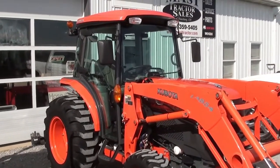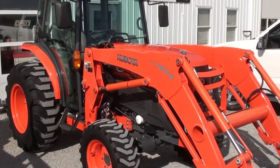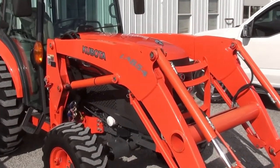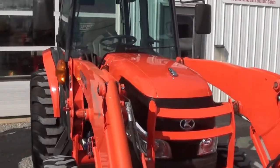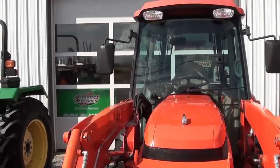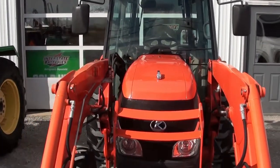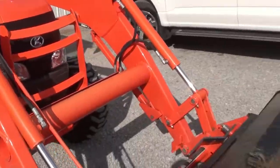Engine is pre-emission, so it has none of the tier 4 emission filters or DPF, DEF. None of that stuff is on this tractor. If you're in the market for a pre-emission tractor, you want a cab, four-wheel drive loader, this is definitely one of the cleaner ones you're going to find out there. And again, just under 900 hours, so the hours are low on it.